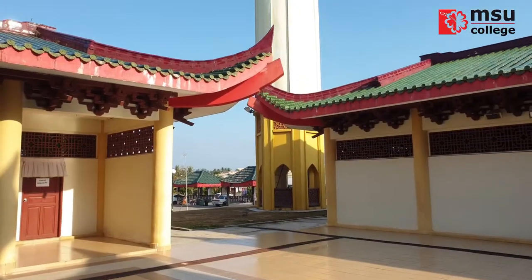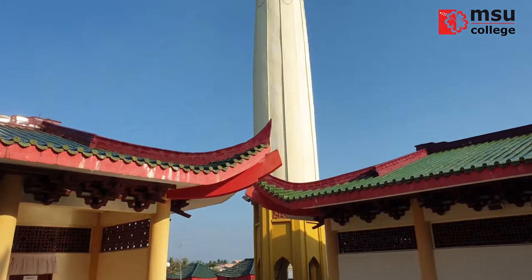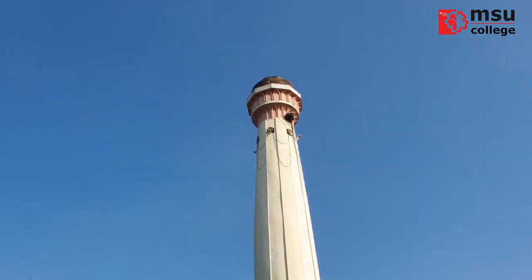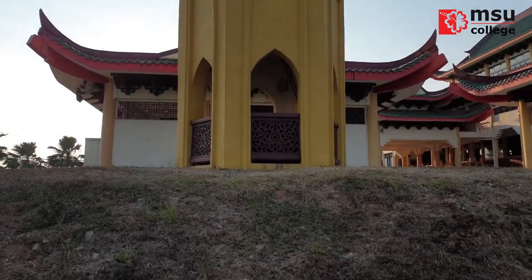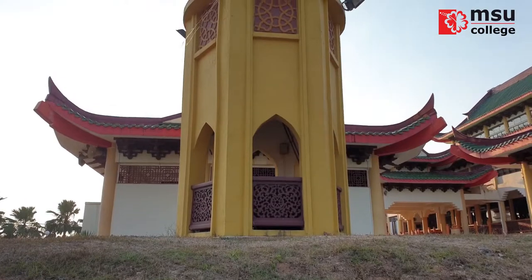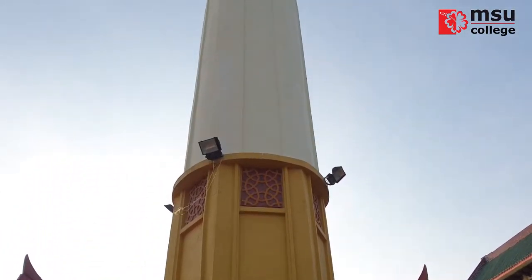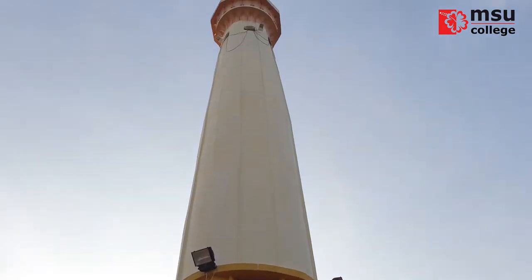This is the Beijing Mosque Minaret. This mosque minaret, like any other minaret, is equipped with speakers for azan. Compared to other mosque minarets, this minaret is not very tall, but it still fulfills its purpose spectacularly.